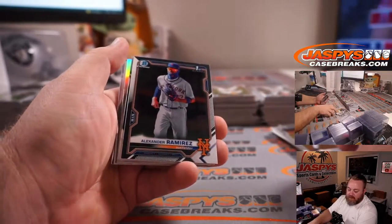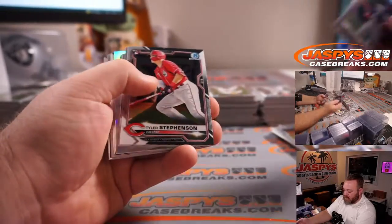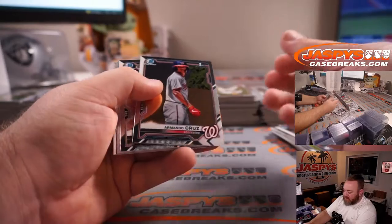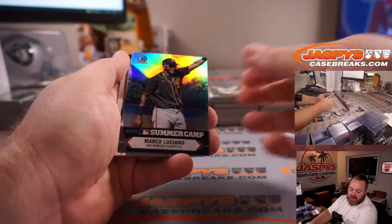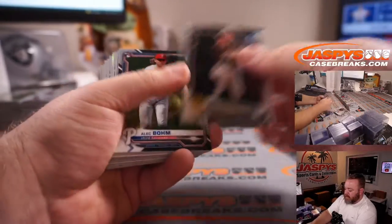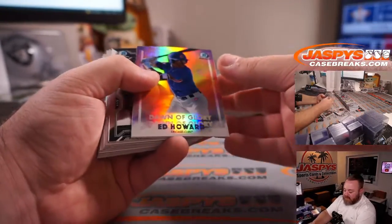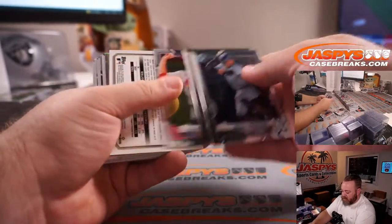Victor Acosta for the Padres. And PJ McNeely. Mick Abel for the Phillies. Eric Jennings. Marco Luciano for the Giants, Gary Tashima. Jake Cronenworth, Padres, PJ McNeely, Alec Bohm, Phillies, Eric Jennings and Ed Howard, Cubs, Jason Wehner.